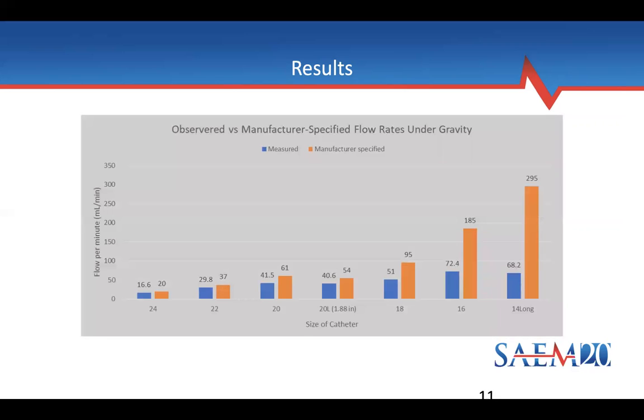On this slide, the graphic demonstrates that during the gravity trials, as IV diameter increased, IV flow rates were increasingly slower than manufacturer specifications. We found the range of this deficit to be from -17% to -77%. The other catheters were excluded from this analysis because official manufacturer specifications for flow rate were not readily available.